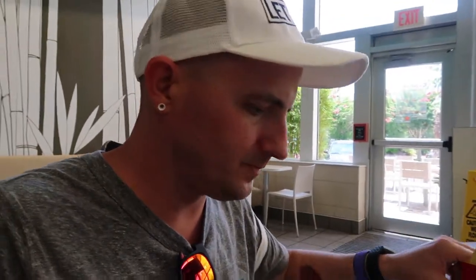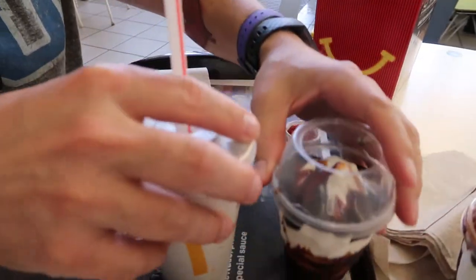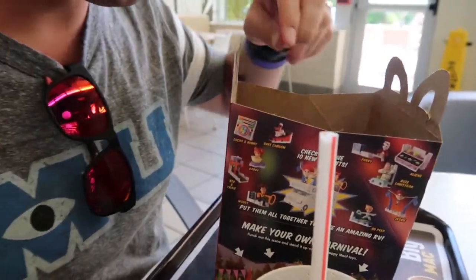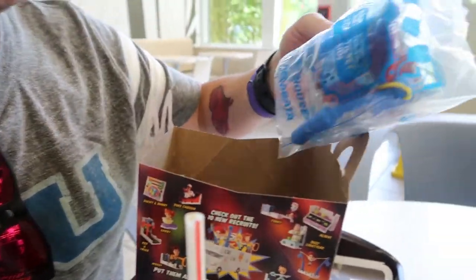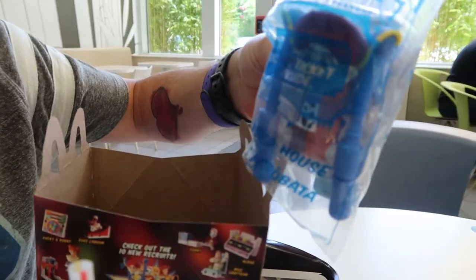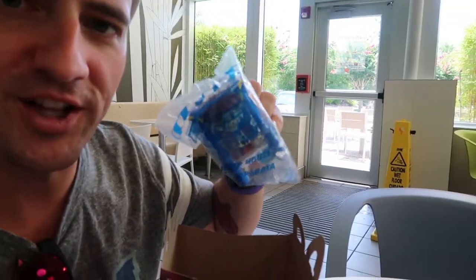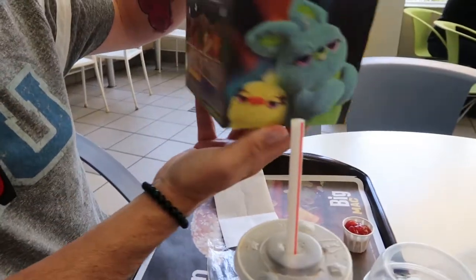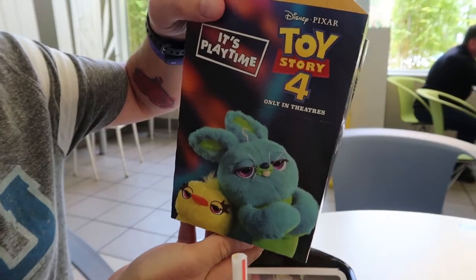So here's your Coke. Your child-sized Coca-Cola. So the reason that we got Happy Meals is because we're collecting the Toy Story. It's Jesse. And we have Woody and Forky at home. So now we have Jesse to add to the collection. And let me see the front of your Toy Story box. Oh, and it's got Bunny and Doug.